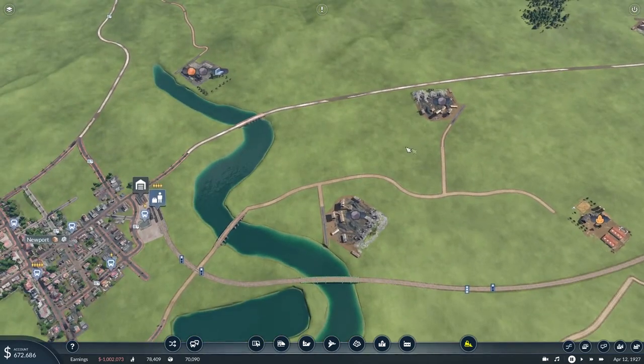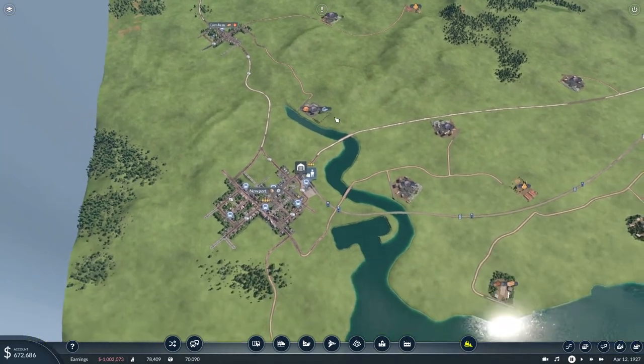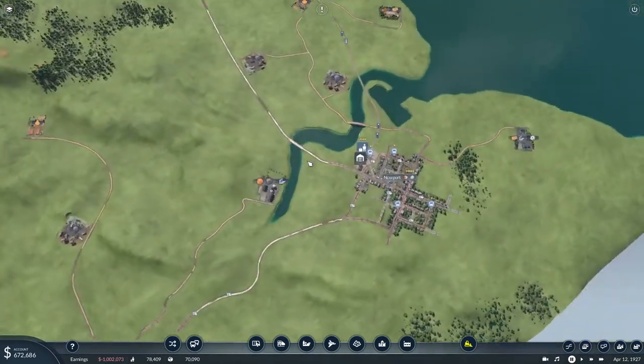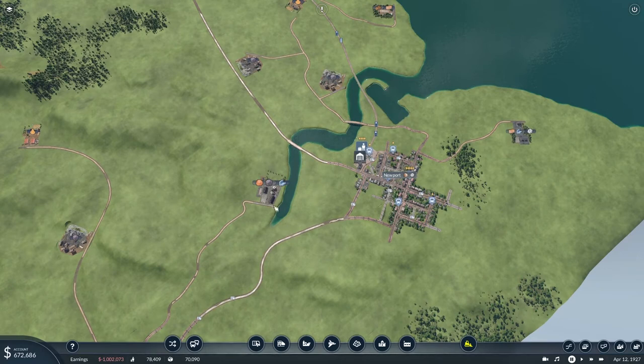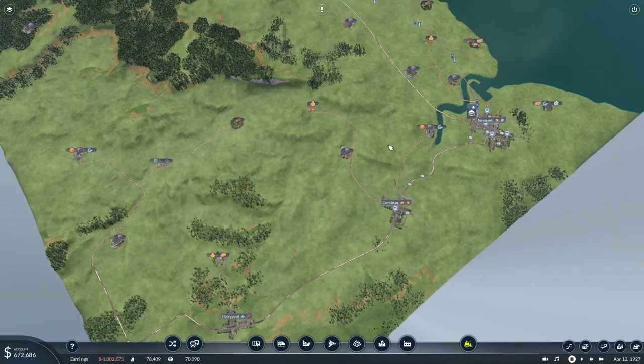Now, we want a train station which comes up here to deliver the steel. Now, ideally, we'd probably take the steel by train at some point. We may not do this immediately into the machine factory here. We haven't got another one closer, have we? No.